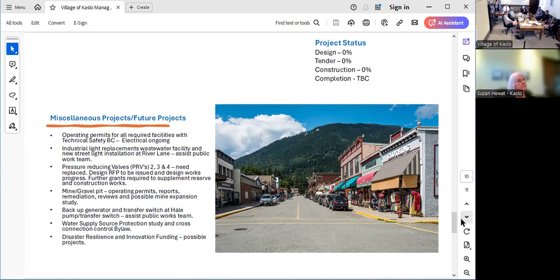As part of coming staff reports, I'll present that to CEO Baker, the mayor and council to make the decision to go out to RFP and secure a consultant to undertake that work. But it's a legal requirement under the Act to have these in place for your water supply and your source.